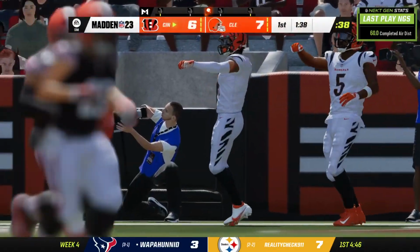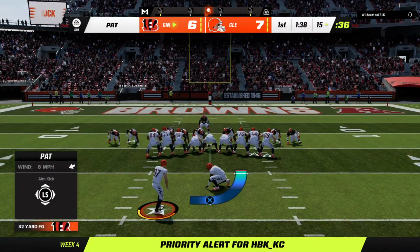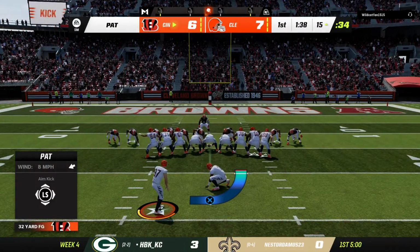If there was one knock on Joe Burrow coming out of LSU, it was arm strength, but he kind of put those doubts to rest right there.